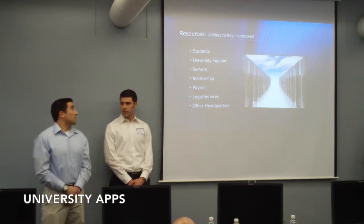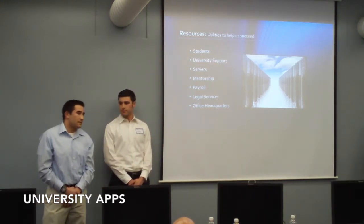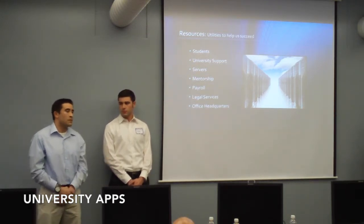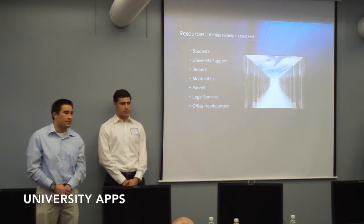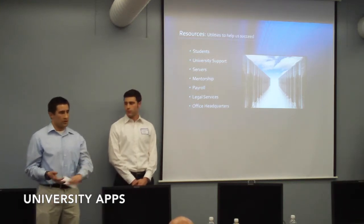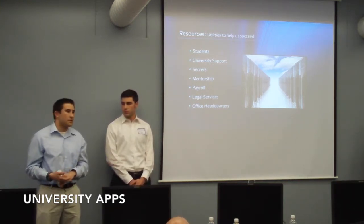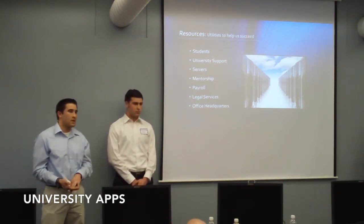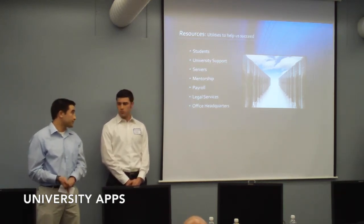Speaking of servers, if we have a lot of downloads, say 5,000 to 10,000 downloads the first year and increments after that, we're going to need to have a place to store all this data. We're going to need fast, reliable servers. We're not going to want the app crashing during finals week or when a student has a test or a project upcoming. We want them to use this app at all points of their education.